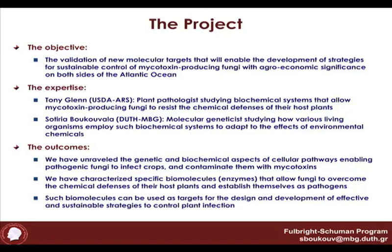So I knew a lot about specific biochemical systems, adaptation systems to the chemical environment from my previous research, and Dr. Glenn just gave me the idea that these systems could be relevant to the subject of his research, which is the mycotoxin-producing fungi.